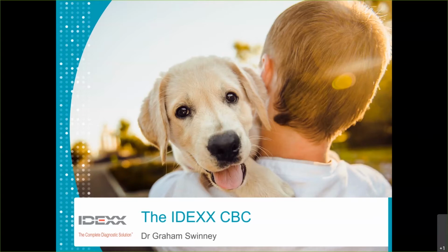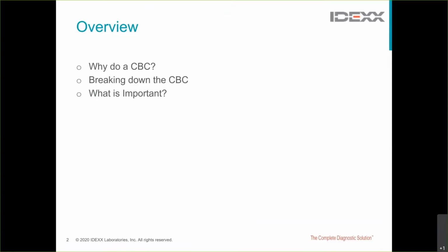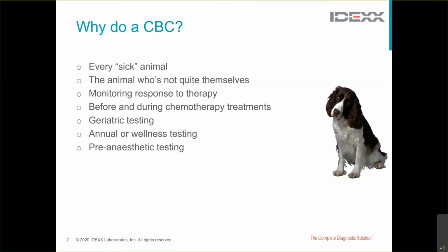So the plan for today's session is to address why you would do a CBC, talk about different situations for that, break down the CBC into its different components, and then determine what's really important to be looking at in it, because there's a lot of information in a CBC, and sometimes it can seem a little bit overwhelming. So we'll try and help you out with that today.